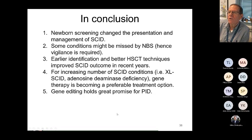So, in conclusion, I want you to remember that newborn screening has changed the presentation and management of severe combined immune deficiencies. Be vigilant, because newborn screening can still miss rare cases of severe combined immune deficiency. Clearly, earlier identification of patients and the better transplant techniques that we have improved the outcome of patients with severe combined immune deficiency. For an increasing number of these conditions, such as X-linked SCID and adenosine deaminase deficiency, gene therapy is becoming the preferable treatment option. And finally, I want you to appreciate that gene editing holds promise for many primary immune deficiencies, and especially for severe combined immune deficiency.